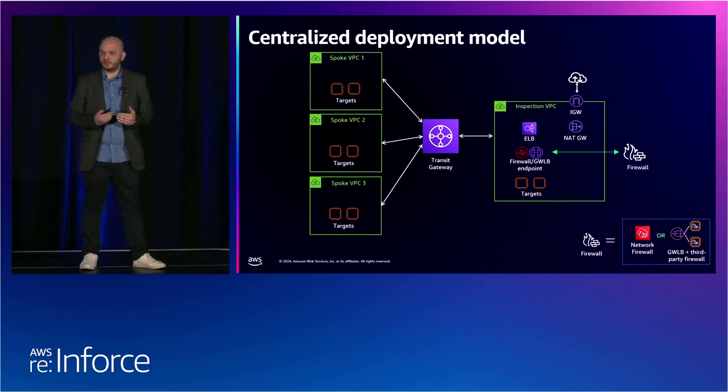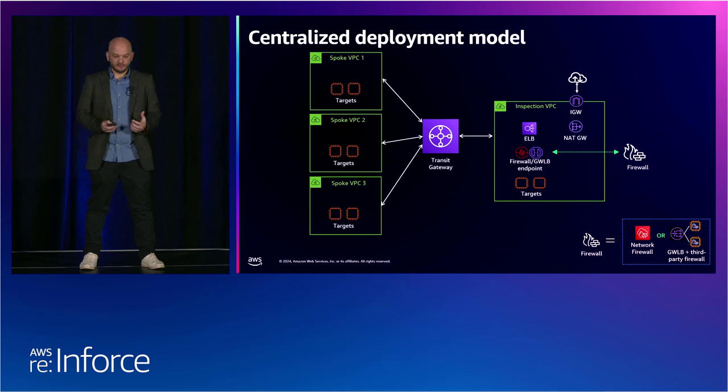I can integrate a Direct Connect gateway to it. I can build VPN connections to it. I can integrate my SD-WAN connections to it as well. And I can centralize my security. How? I can build a separate VPC with my security services. I can call it an inspection VPC. That inspection VPC will have my firewall endpoint, and I can have my NAT gateway, for example, in it.